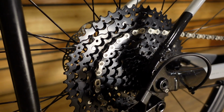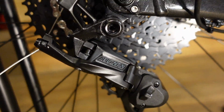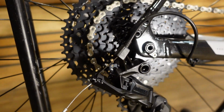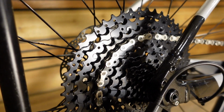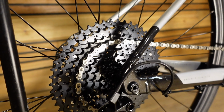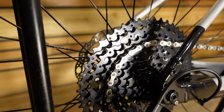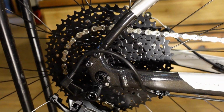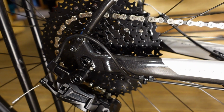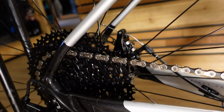The magic on this guy basically comes down to this combo here. We have a MicroSHIFT Advent X derailleur and 10-speed cassette, and that cassette has a gear range from 11 to 51 teeth. So this is where this bike, being a price point bike, actually outperforms, if you're judging by gear range, a lot of the higher end gravel bikes that are out there.